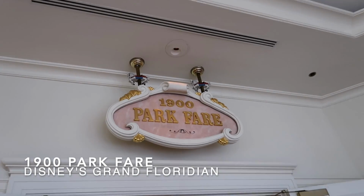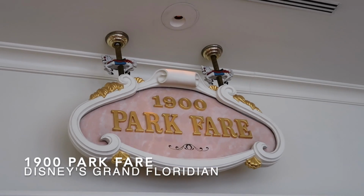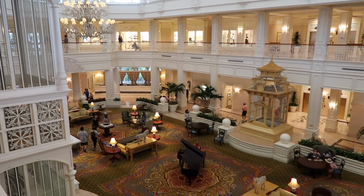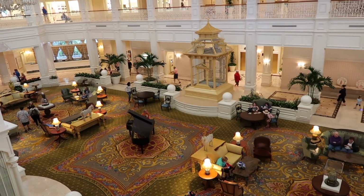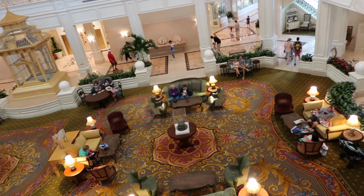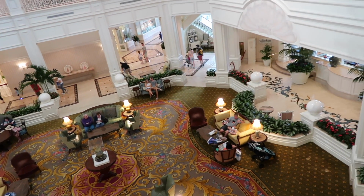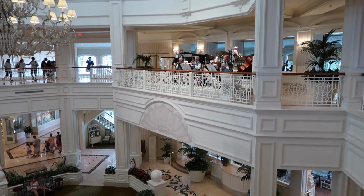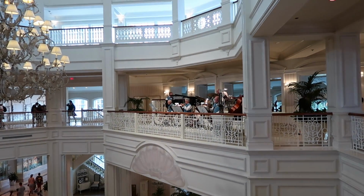So next up, we're off to 1900 Park Fare, Disney's Grand Floridian. Beautiful resort. Such a beautiful resort. So just another chance to visit a resort without having to go in the park, and it's worth visiting this hotel just to see the amazing hotel that it is. Yeah, one of our favourites. Maybe allow some time if you do have a reservation here, just to have a little wander around the lobby. There's a shop. Sometimes there's a band playing, so there are some exciting things to see before or even after your reservation.